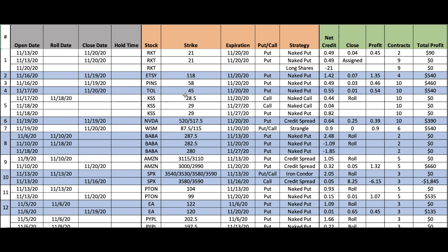Just wanted to quickly point it out. So initially, I had sold the 21 strike put in RKT, and I ended up getting assigned shares. I went ahead and let it get assigned as opposed to rolling it. So I was assigned long shares of 21. Let's go down a few trades to this KSS trade.